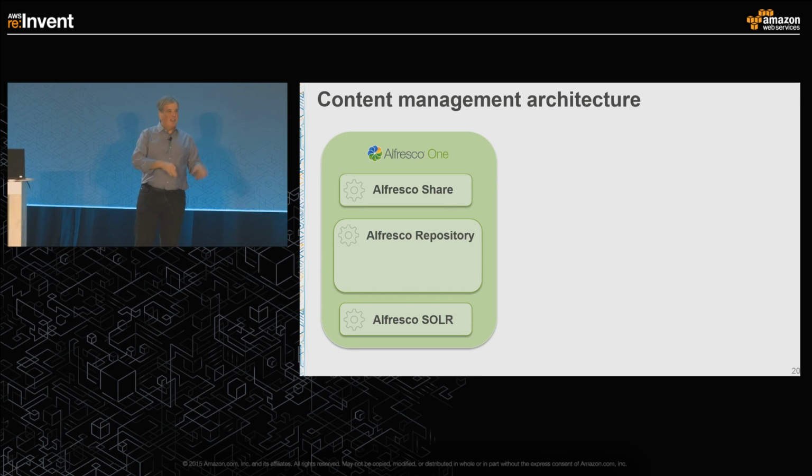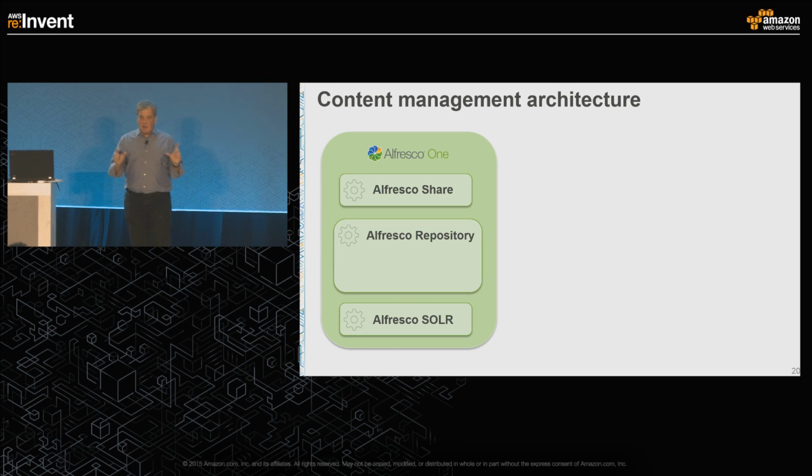So let me just give you a flavor of what is inside of our system. We have a user interface called Share. Share is a simple interface for searching, browsing, sharing, check in, check out, the basic types of things. And it's a platform in and of itself where people can add other capabilities. This sits on top of a repository that provides all those capabilities we talked about before in terms of case management and workflow and everything else. And then we also have a search index as well. We use Solr for that, to be able to find things quickly.